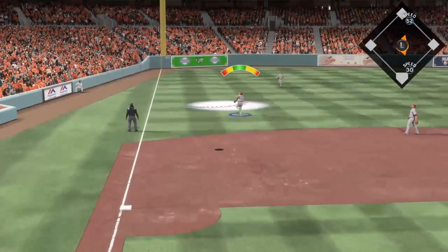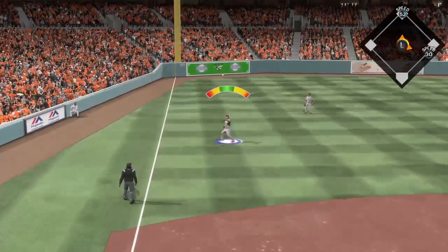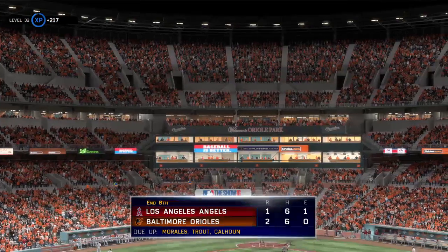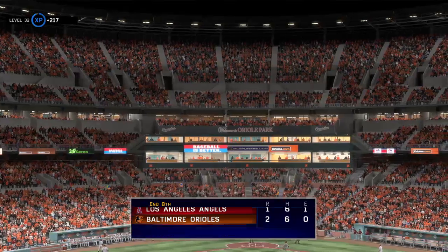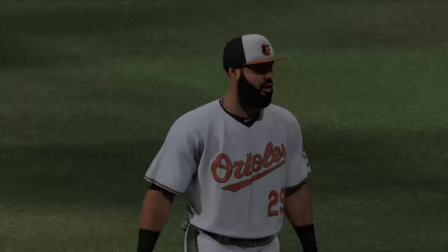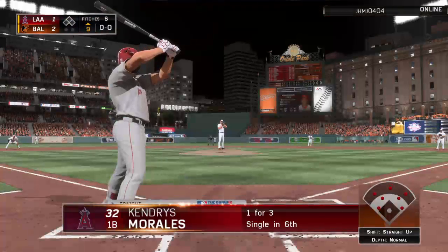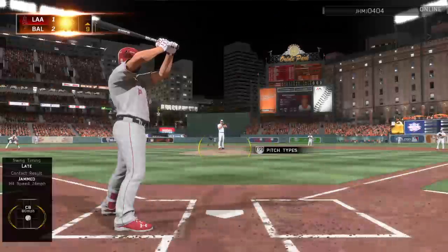Gets him to pop it up. Will this be a big out of the bullpen? And Escobar will make the catch, and that ends the inning. Kicking off the top of the ninth, Kendrys Morales.